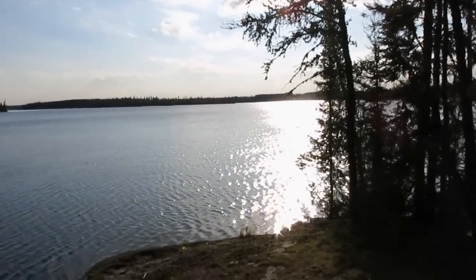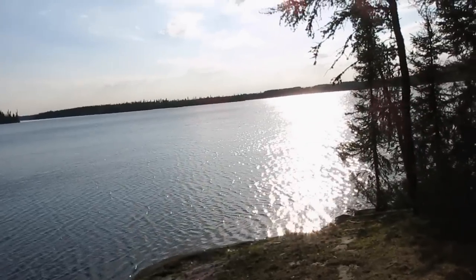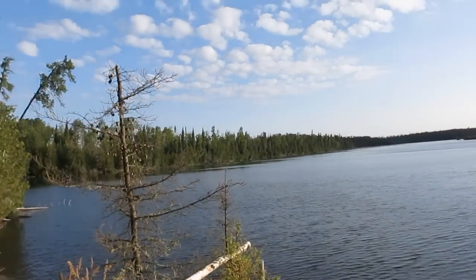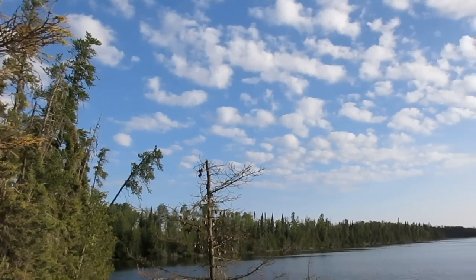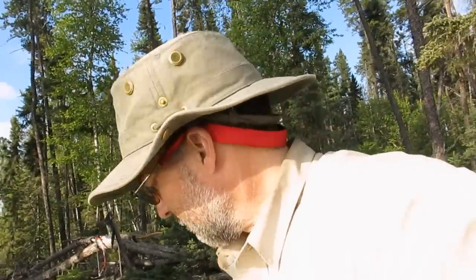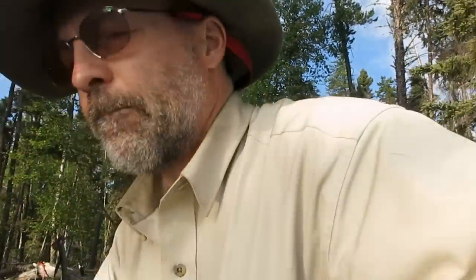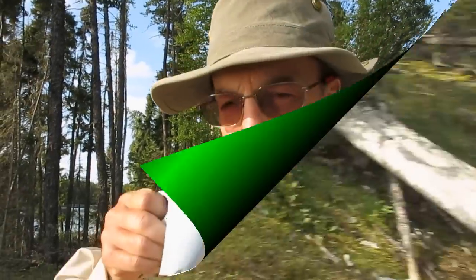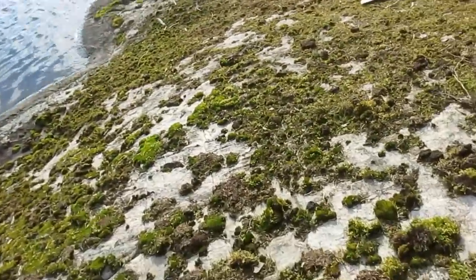It's a beautiful morning, of day 16. Winds change from the west. Weather's changed too. Looks okay for now. Let me just grab my coffee here. Breakfast is done. I'll show you some caribou pellets I found.